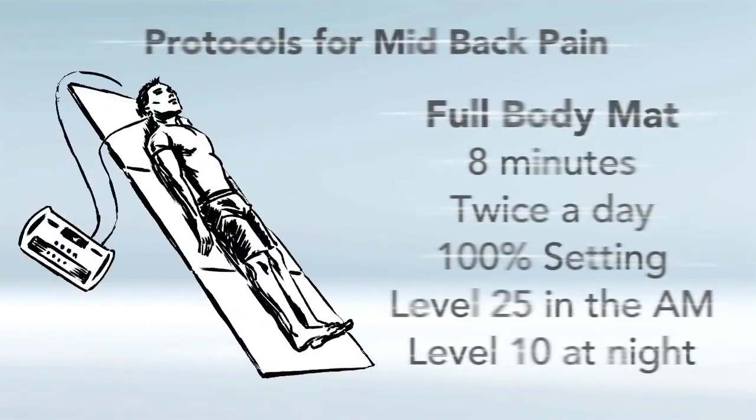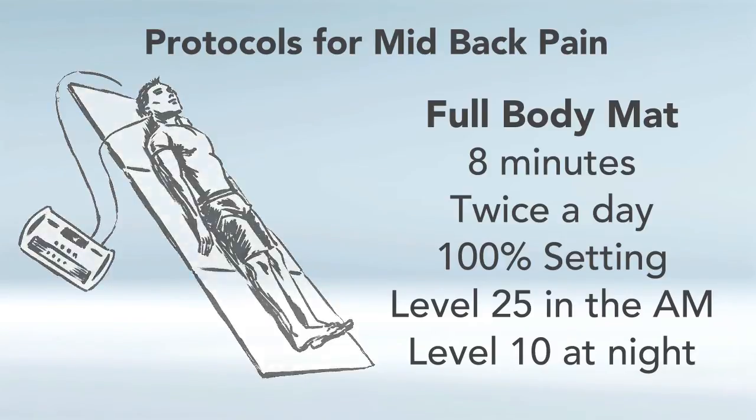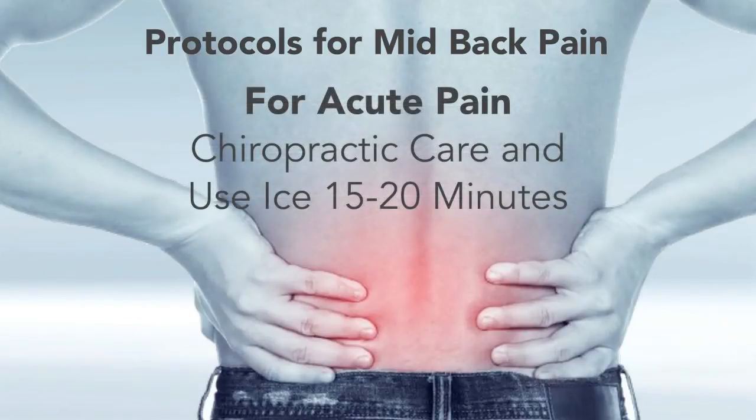So for mid-back, you want to follow the same protocols, but instead of level 150 to 200, you use level 100, which is maybe 20 to 30 microtesla, a little lower intensity because it's in the torso area and some of the vital organs are there. So we want to use a slightly lower intensity and still level 25 in the morning, level 10 at night. For acute and serious pain, like I mentioned, chiropractic care and ice is recommended. And you'll use ice 15 to 20 minutes once per hour initially while it's really severe.